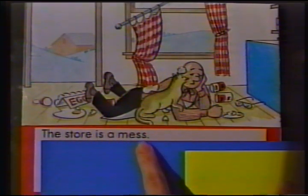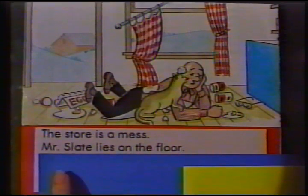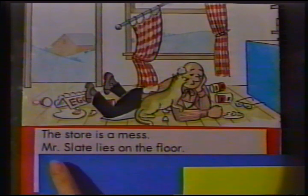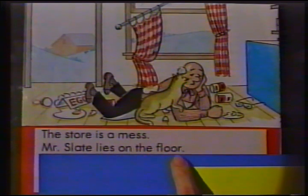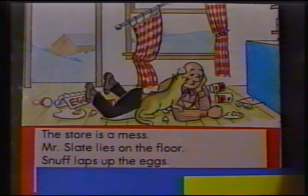What a mess, poor Mr. Slate. Look, his shoes are in the eggs, and everything's such an icky mess. All he can do is just lie on the floor. Good. You kids are really reading this.